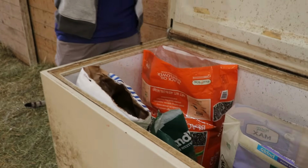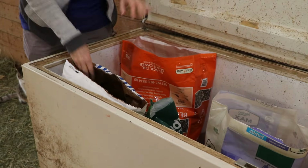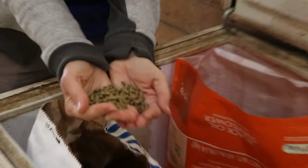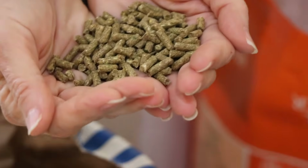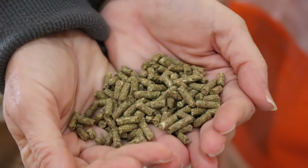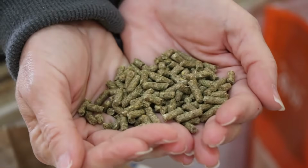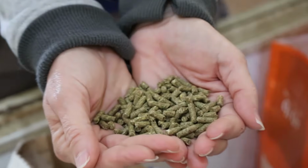So we keep all of our feed stored in this old freezer that doesn't work anymore because it keeps the mice out. And the goat feed that we buy is pellets, and it is from our local grain co-op. I went to them and told them exactly what I wanted in terms of selenium and copper and everything, and asked them to make that for me because they're using local grains and they can make it a lot less expensive than what we would have to pay for it at a regular farm store if we were buying retail.